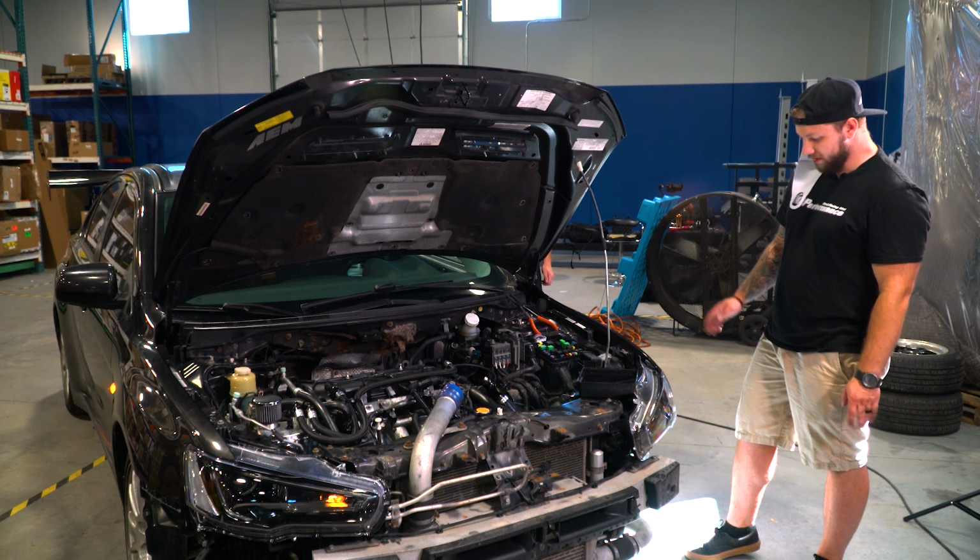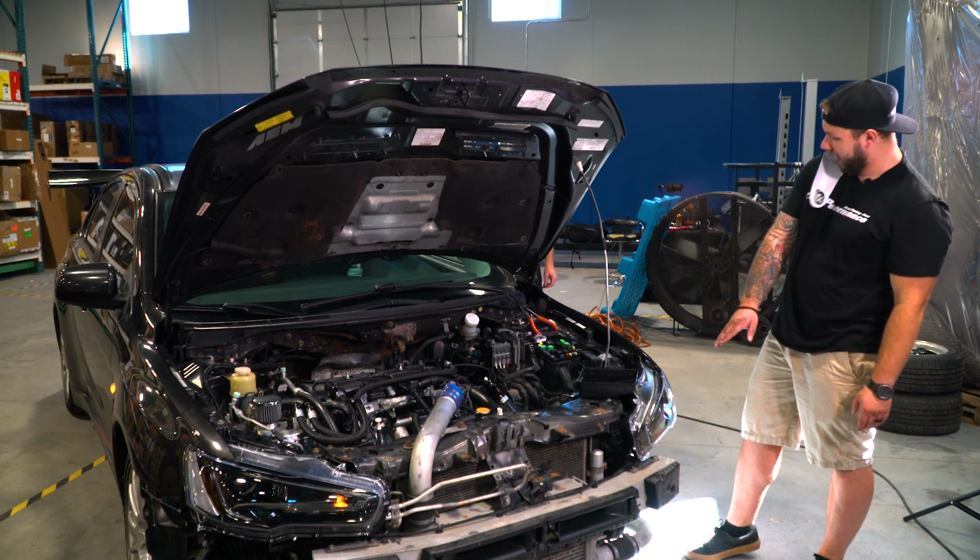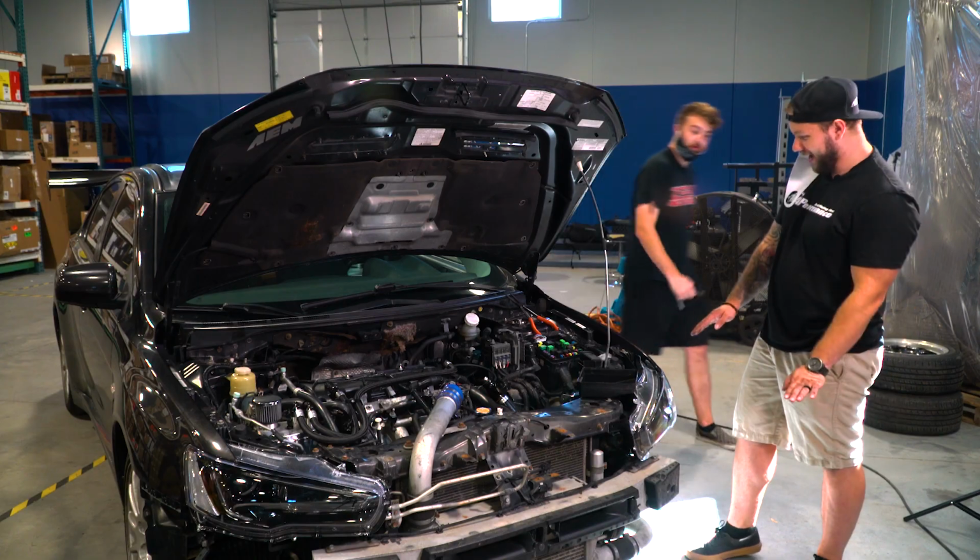All right. So, well, that's sweet. They got a cool locking feature. What? I didn't know that happened.